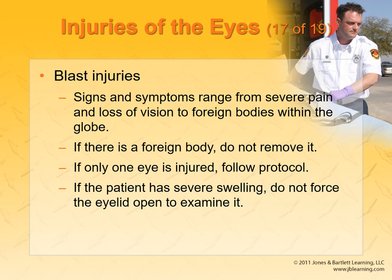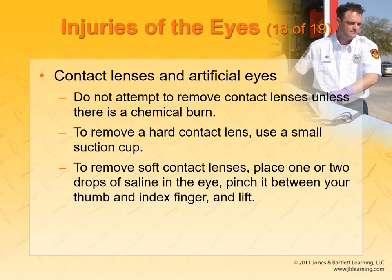However, most of the time here in the EMS world, just cover both eyes and you don't have to worry about issues. Now, if there's contact lenses, a lot of people are still wearing those. Generally, we want to leave them in unless there's a chemical burn, because some of the chemical can get trapped underneath that, and now you have another variable inside the weird chemistry equation that's happening. Now you have this weird contact lens in there. And so definitely want to remove that in a chemical burn.